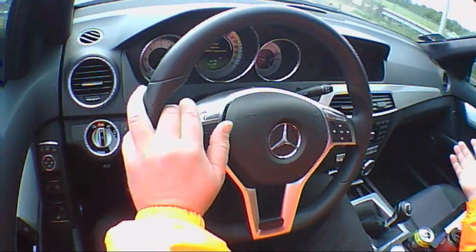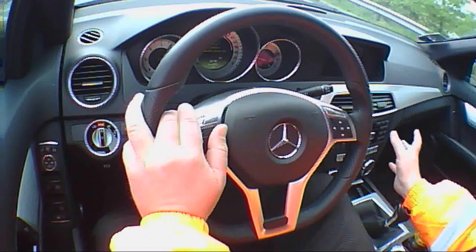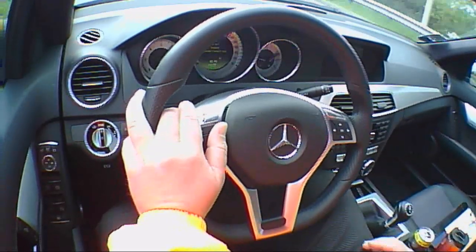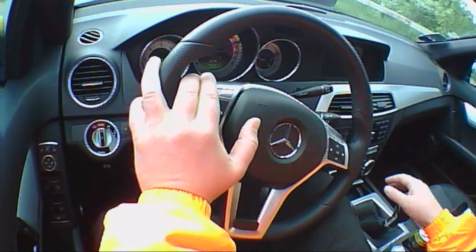The rest of the dashboard, very flash, very contemporary, very attractive. Everything is beautifully laid out. I mean, the buttons here are laid out like a calculator. Couldn't be easier. No confusing dials. Once you know your way around here, you can find everything in the dark as far as I'm concerned.